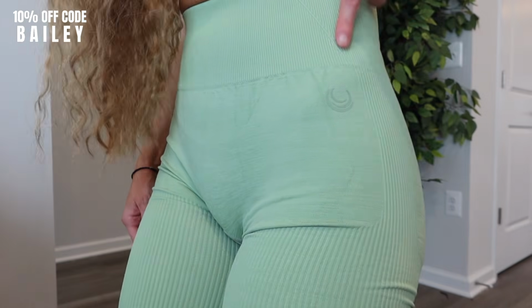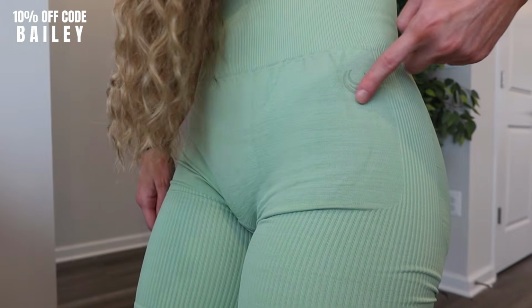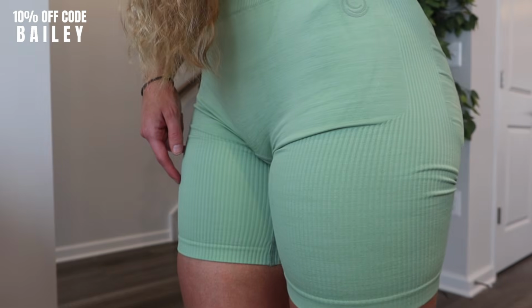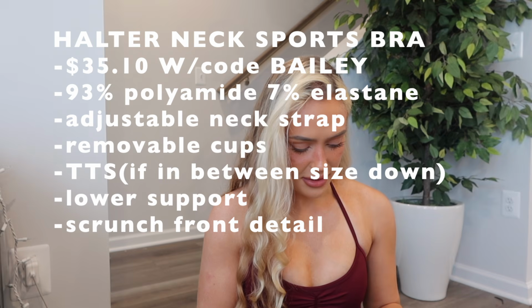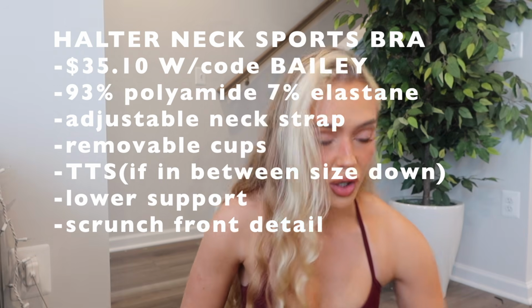There's also the logo on the side, which is always monochromatic. And then again, you've got the ribbing down here. And then we have the bras, which I got in extra small on all of them, and I would say if in between, to size down, but I do feel like these fit a little more true to size than previous ones. Because it has so much coverage, if you want it tighter, you could size down, but also the neck strap is adjustable, so you can tighten it if needed, which I really like.